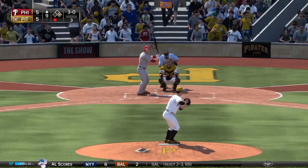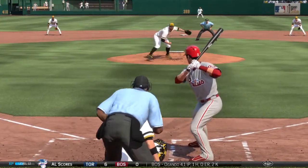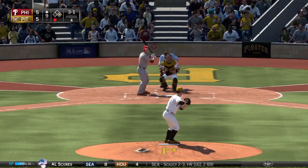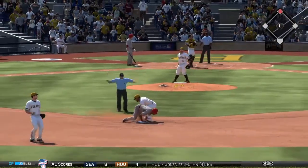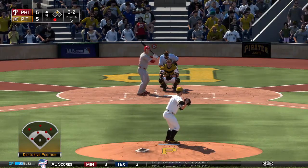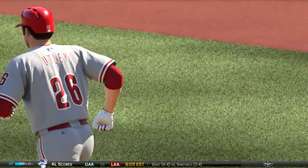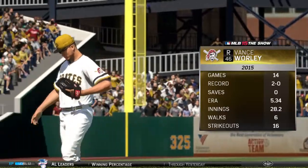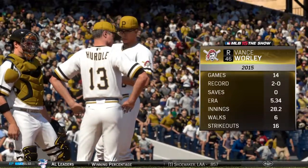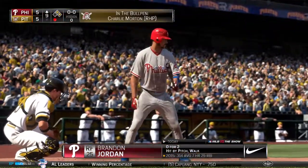Phillies trying to get something going here at the top of the 9th. And that one is over, 3-1. Runner goes, and Revere is still at second. That is a strike. There's a full count to Utley. And he walks Utley. That'll bring up Brandon Jordan. And Vance Worley will come in with a pitch. Pirates are making pitching changes left and right. In his 15th game, a 5.34 ERA, 6 walks, 16 strikeouts, 28 and 2/3 innings. Freddie Galvis as the pinch runner. Jordan was hit by a pitch and walked.